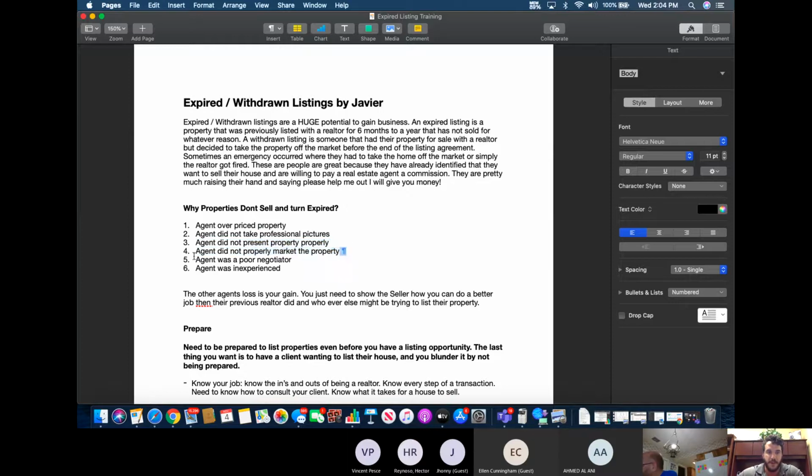The agent did not market the property properly. The good thing with Century 21 is that we have really good listing syndication throughout all of our 300 online websites, so we can really get the word out there. But even on top of that, we have to be really good at emailing your database, emailing databases of realtors, getting the word out there. That's what we're getting paid to do. Get the word out there, do open houses, all those types of activities.